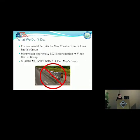What we don't do: environmental permits. That's through Anna Smith's group. We don't do stormwater approval and ES2M coordination. Brian Schilling, you might want to learn that. That's Vince's group.